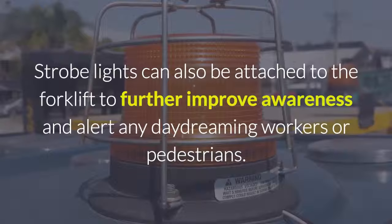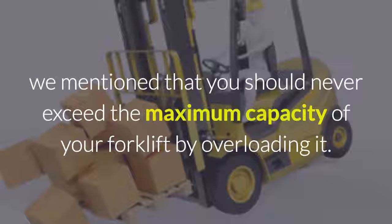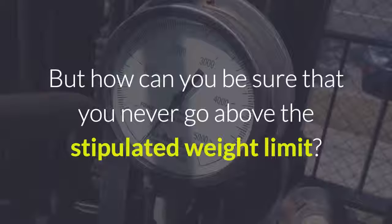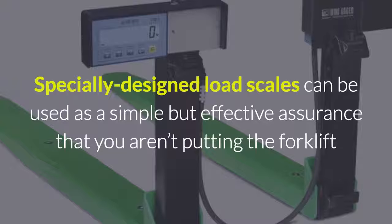Load scales. In one of our past blogs, we mentioned that you should never exceed the maximum capacity of your forklift by overloading it. But how can you be sure that you never go above the stipulated weight limit?